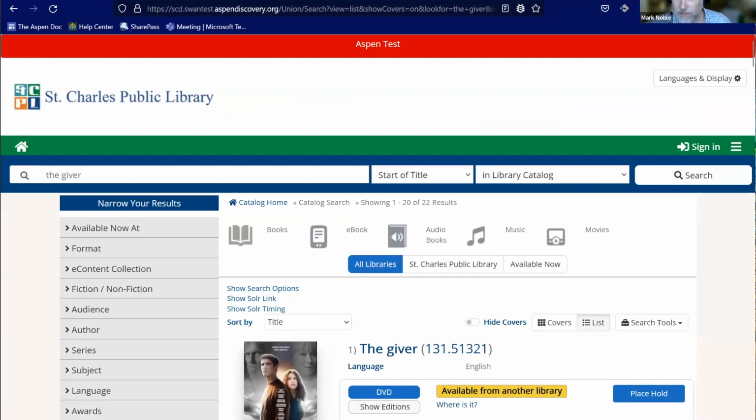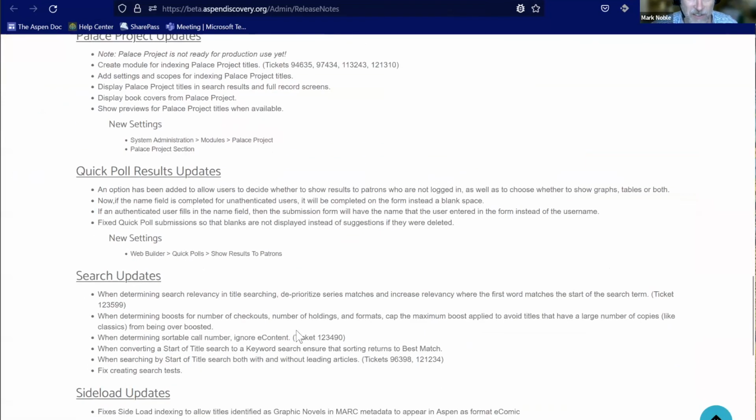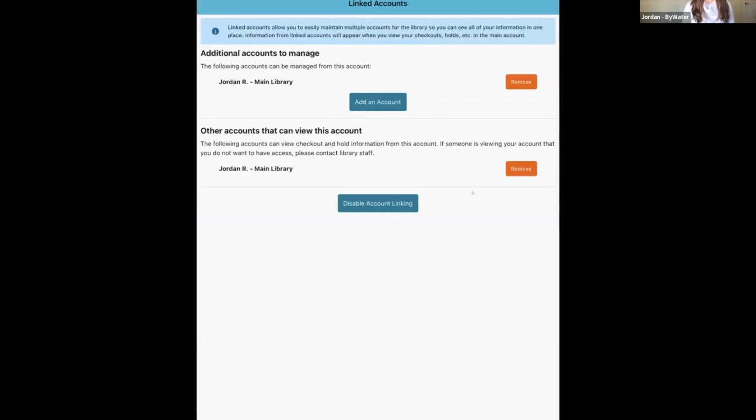That wasn't an instant, so there are other things that are in the release notes. Please take a look. I'm going to pass it over to Jordan, though, to take a look at some of the LEDA changes. Okay, let me get my screen share just a minute. Just like Mark said, please do check out the release notes because we do fix additional things than what we show. There's a couple bug fixes in there for LEDA.